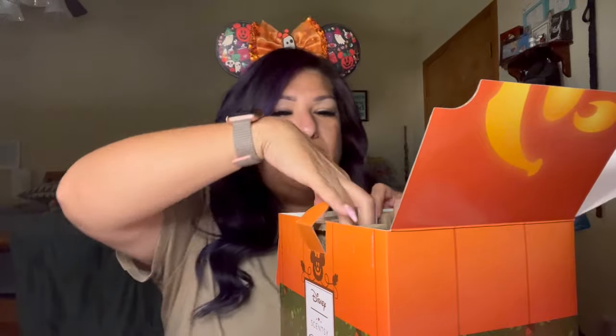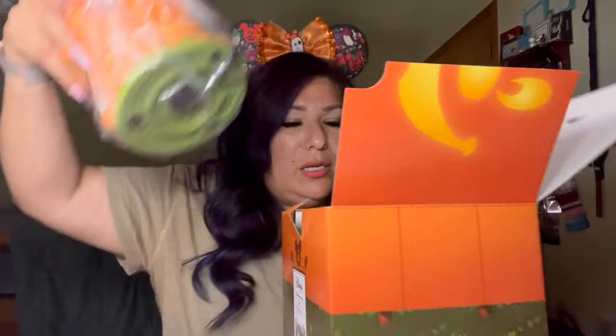And I want to say this Pumpkin Mickey is still available on my website as I'm filming right now. I think last I checked it is, because I have more customers that want it, because I have another order going in. He is super, super cute. So let's get into it.